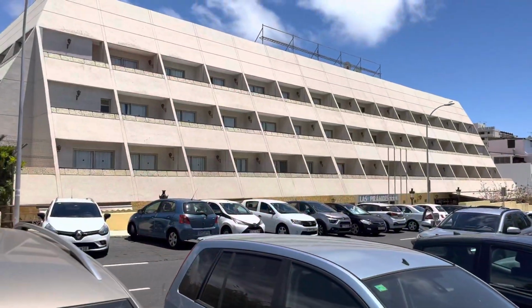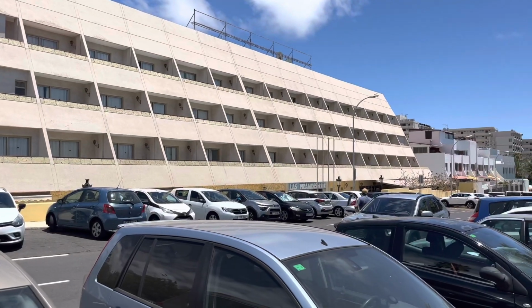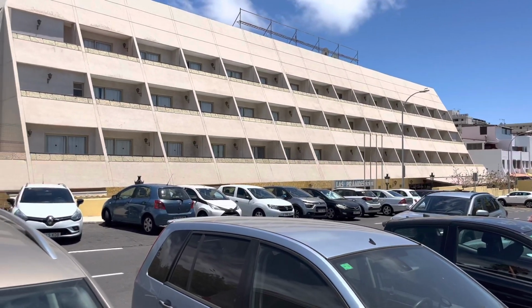Now a few people in the comments have asked, you seem to come over a couple of times a year, where do you actually stay? Well, I stay in various places. In the past, I've stayed in Hotel Columbus, Best Tenerife over in Las Americas, Florita's Apartments, Sol Tenerife. But this trip and my last trip, I stayed here, Hotel Las Piramides, which is right in the centre of Playa de Las Americas.